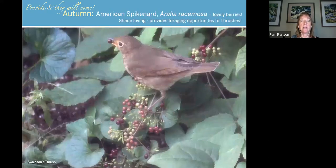Oh my gosh, Aralia spikenard. This is a fabulous herbaceous perennial that gets quite large, kind of shrub-like appearance, but it dies all the way down in the winter. It's great for the fall because it produces this berry that the thrushes go crazy for. So that's a Swainson's thrush.